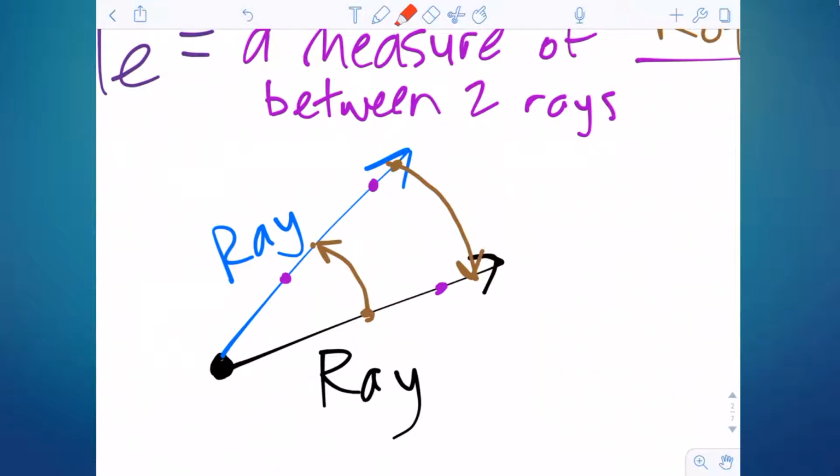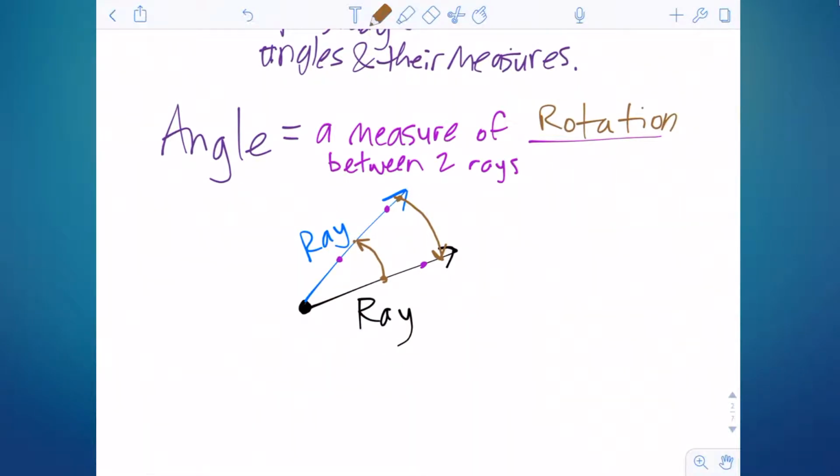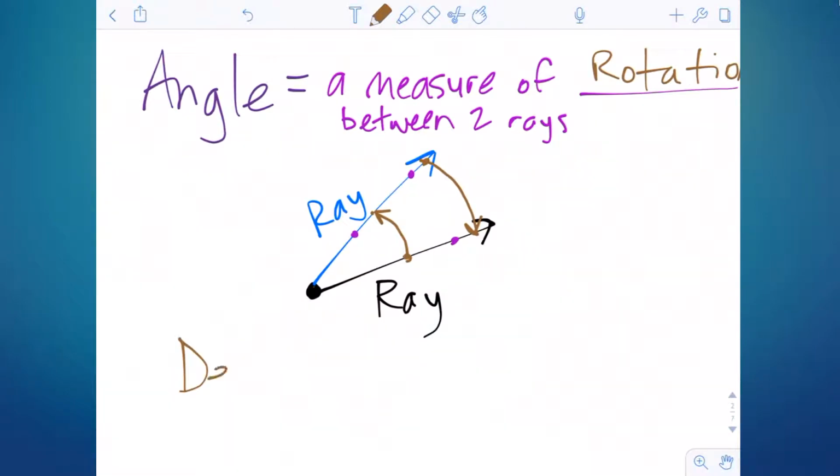Okay, now, how are we going to measure rotation? We don't measure it in feet. We don't measure it in miles, inches, no units of length. We measure it in what, Mr. Pierce? Measured in degrees. Good. So a degree, which we write like this. We put it as kind of like a superscript here, like an exponent, and it's a little open circle.